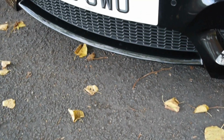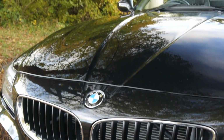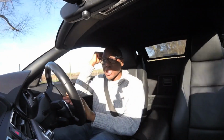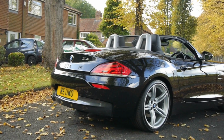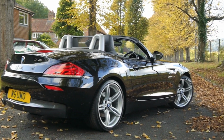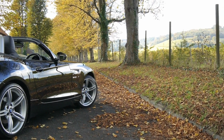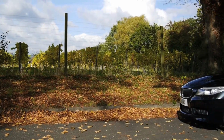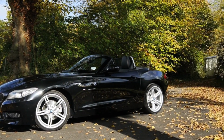Now BMW obviously is a German brand, and as you expected, build quality is fantastic. I've had this car since the end of January, and touch wood, nothing's really gone wrong. Everything still feels solid, there's no rattles. It's just a well-built machine. The leather is really holding up well. Everything still feels tight, and obviously this car is used, it's not a brand new car, but it feels exactly like when it left the factory.